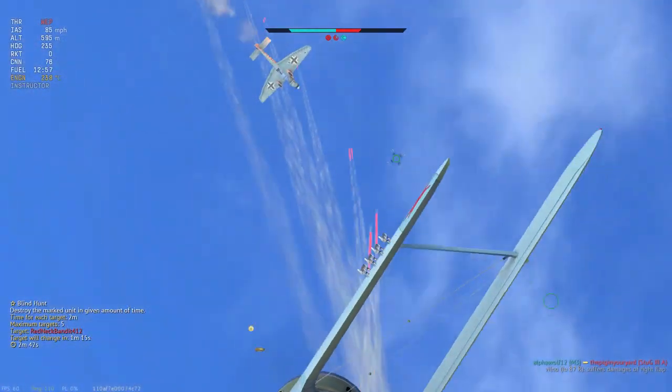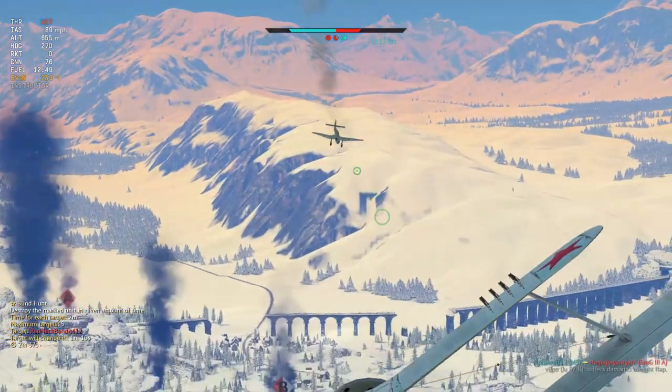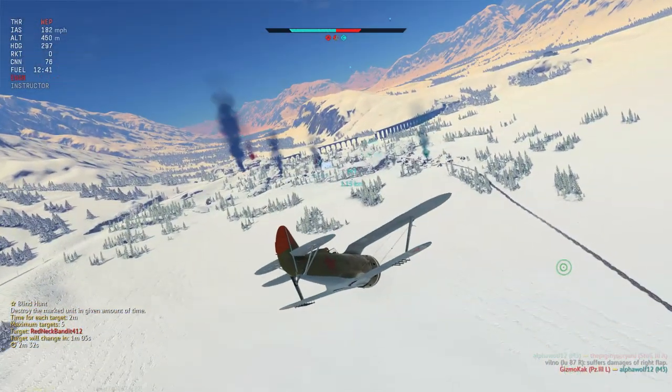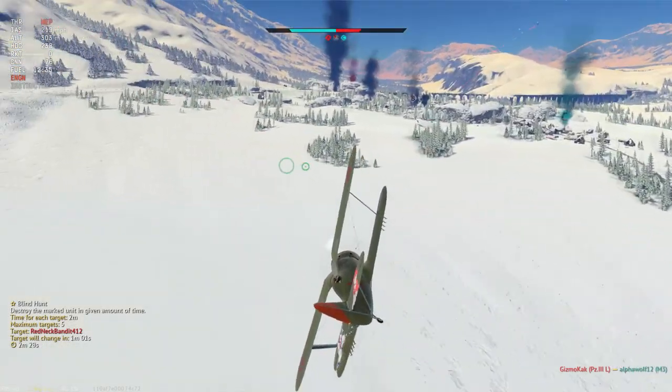It just, look at that. It struggles. Can we admit that it struggles? Because that looks like a struggle to me. That would have been a kill with 50 cals. It would have been a kill with Shikas machine guns. Probably. It wasn't a kill that time now, was it?